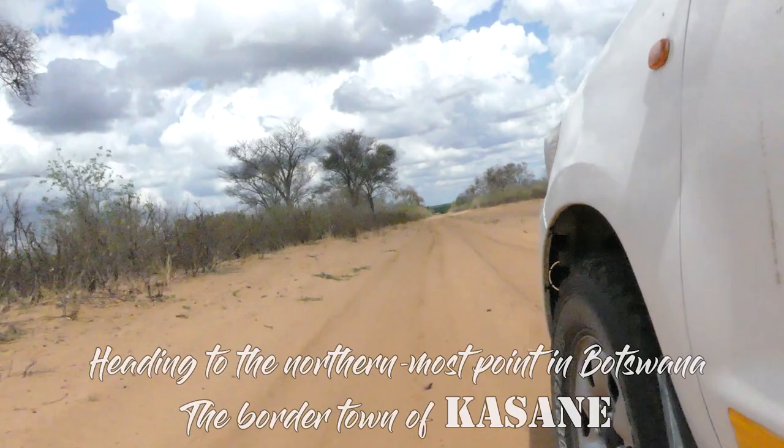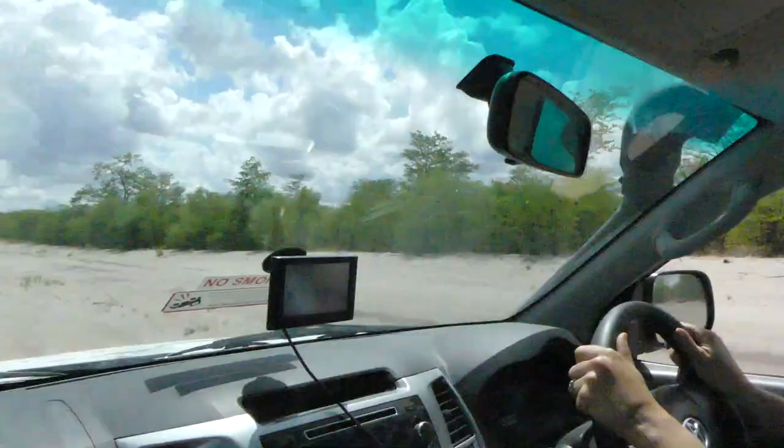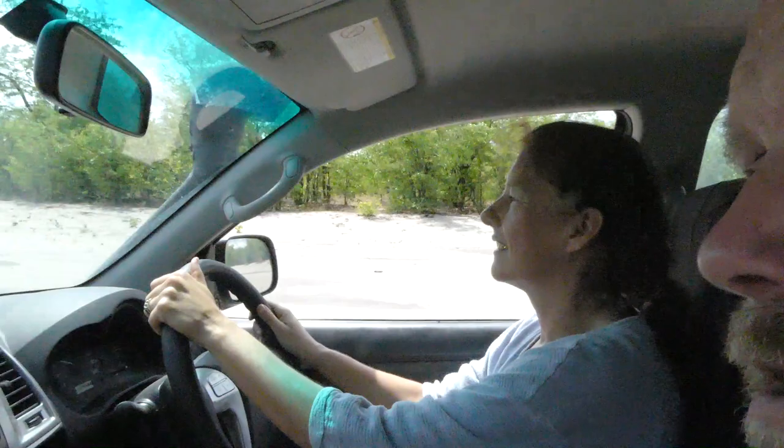Look how wide it is. It's like 50 meters wide. Just pick a lane and go for it. No one around, no one ahead of us, no one behind us. We passed two cars in the last 40 km.